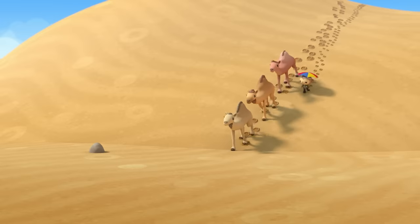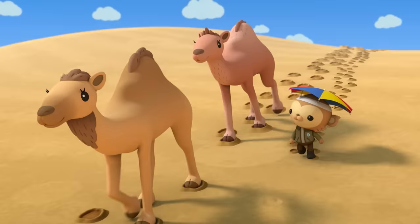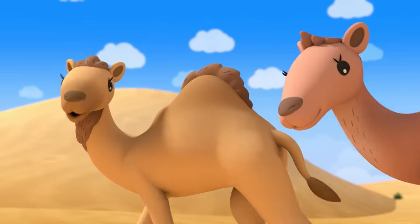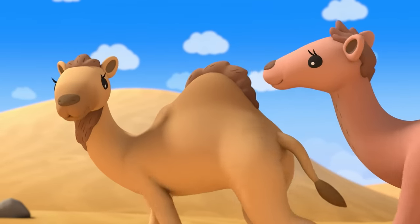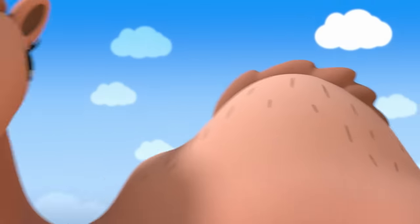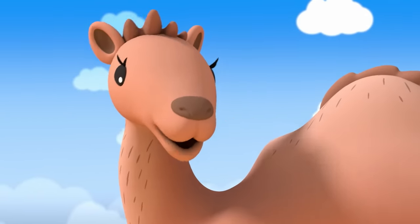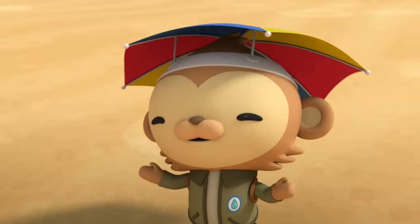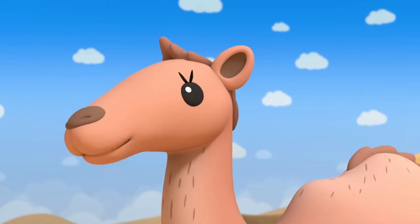Oh, my goodness. It's toasty out here. But you camels seem so cool. Don't you ever get hot? Of course we do. But it doesn't bother us. We're built for the heat. Our humps act like a blanket to help protect us from the sun. We've also got 3 eyelids and 2 rows of eyelashes to shield us from the sand and glare. Oh, amazing! Oh, wait. I think I see something up ahead.